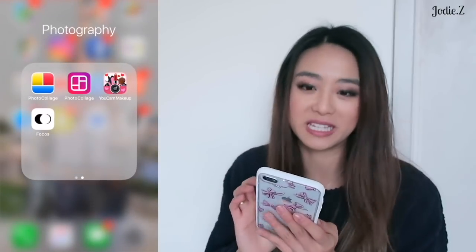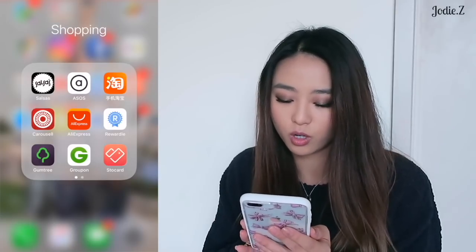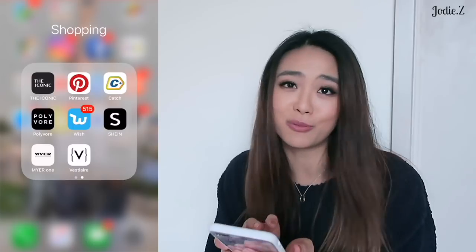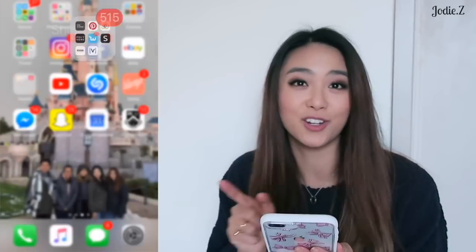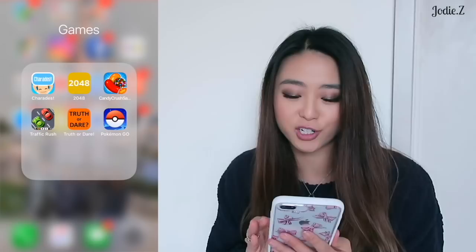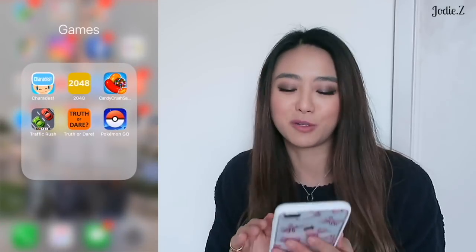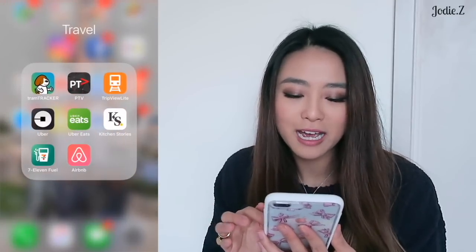It's called Focus. Shopping, just most of my shopping, like Rewardo, I use quite a bit. Collect points. Wish, I love Wish. I did do a Wish haul. I'll also link it up top. I love Wish, it's so good, such good deals. Games, never really use. I used to love Candy Crush, really don't do anything on it anymore. And Pokemon Go seems to be a year old now, and no one plays it anymore.